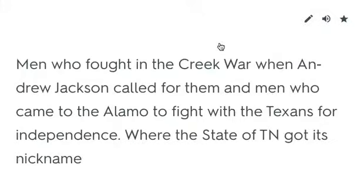Tennessee Volunteers. They were men who fought in the Creek War when Andrew Jackson called for them and men who came to the Alamo to fight with the Texans for independence. This is where the state of Tennessee got its nickname, the Volunteer State. That's why the University of Tennessee sports teams are known as the Vols. Go Big Orange.